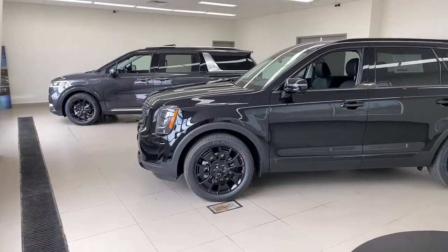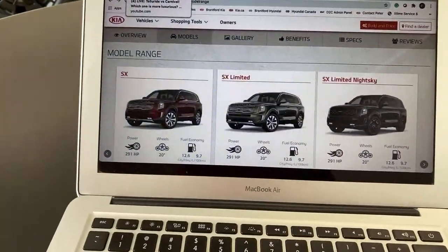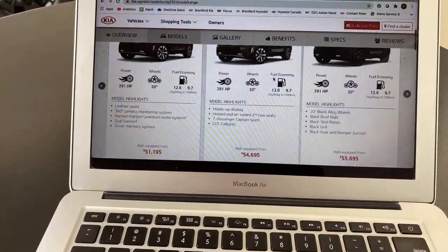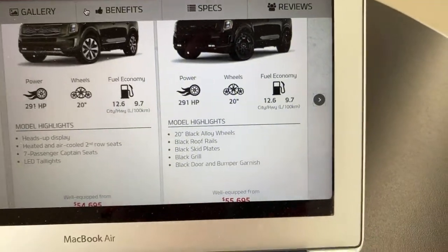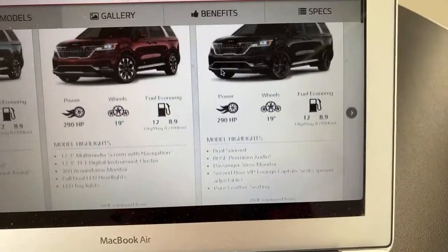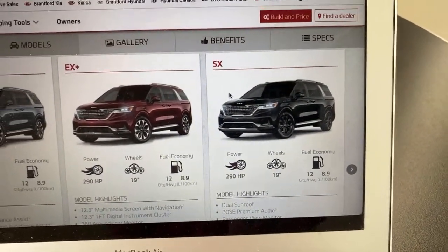Miles per tank on both. Well, instead of going miles per tank, it's a 71-liter tank in, I believe, the Telluride. Let's go look at fuel efficiency. So 12.6 liters and 9.7 on the Telluride. Flipping over here, 12 and 8.9. So better fuel efficiency on the larger, but front-wheel drive Carnival.